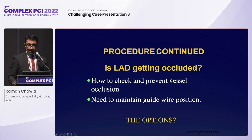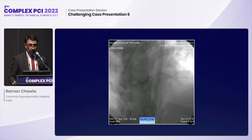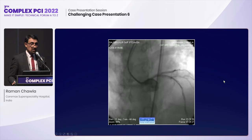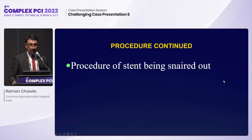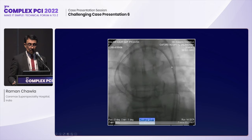At the same time, I needed to maintain the guide wire position, and there is no way I can keep the guide wire in the same place and withdraw the stent. So, as my previous colleagues presented and one of the panelists discussed, I thought of ping-pong guiding. I took a second guiding catheter through the femoral approach. Now two guidings are there, and I checked with the other guiding. It was okay. If you see, there are two wires across the lesion, as I crossed with a second wire. Now the pusher is on the stent and the stent is being withdrawn. You can see the stent coming down. So the stent was withdrawn.